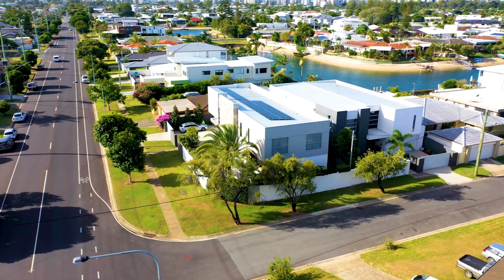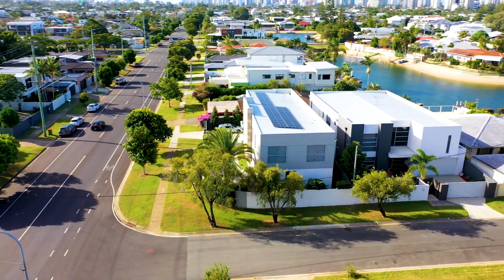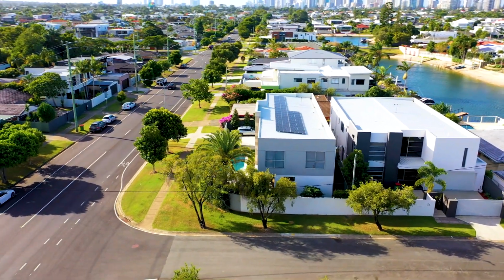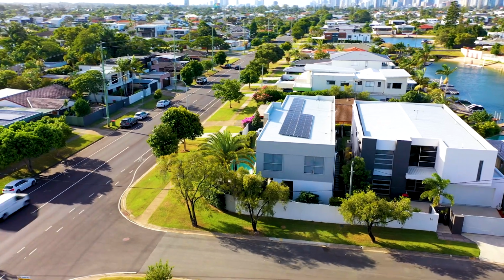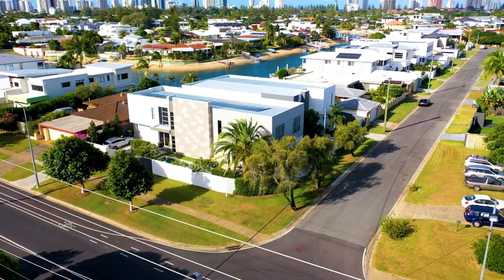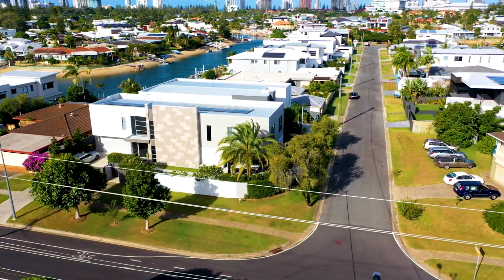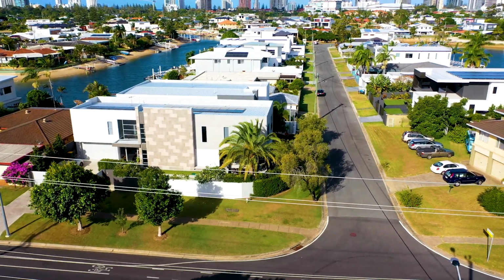You'll see again that they've got the separate crossovers and entrances. So one enters from one street, one enters from the other, which is something Gold Coast City Council really want you to do where possible. It just means you don't have driveways really close to each other. Also means parking is a bit better. But yeah, another good job.